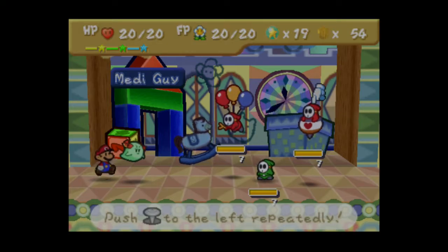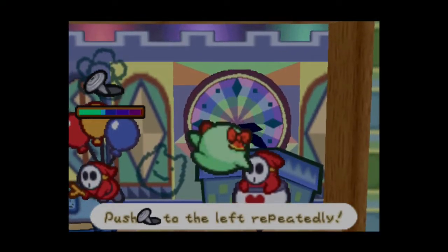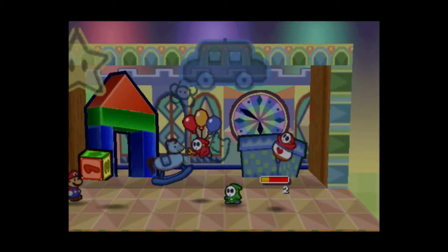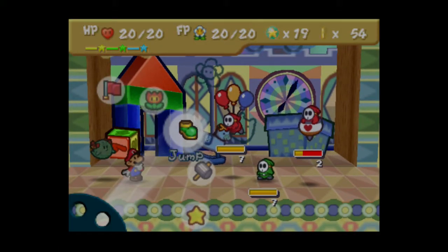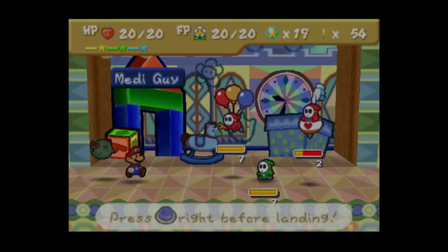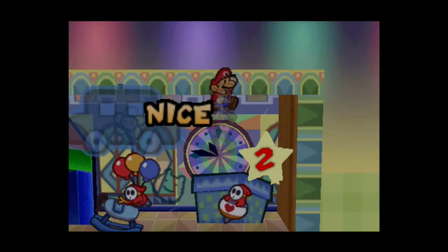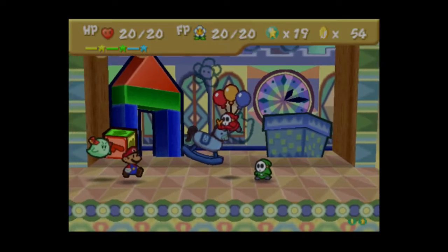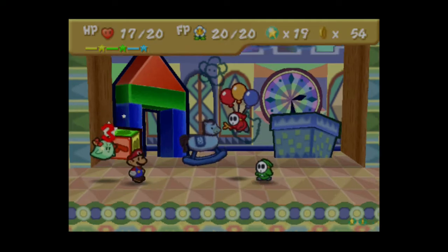All right, our new guy is the Med Guy. Med Guys are always in the air, just like the Sky Guys. Now, what Med Guys can do is they can either heal one of their allies, heal themselves, or literally, I'm not kidding you here, restore or bring back another Shy Guy into the fight. So it's always best to take out Med Guys first.